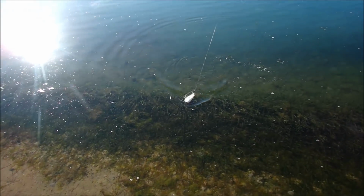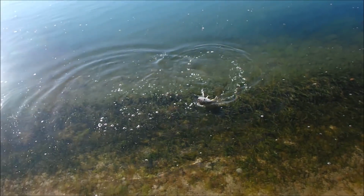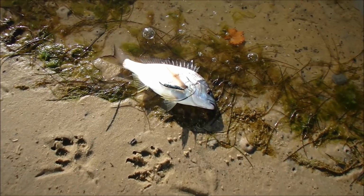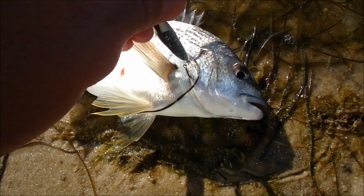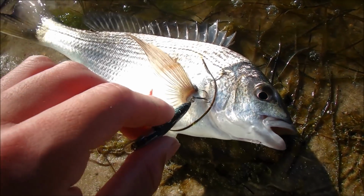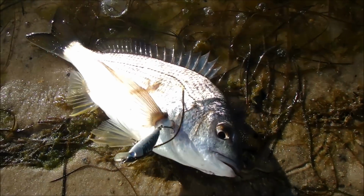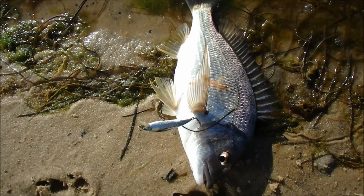Alright, so about third cast after that last fish, I hooked up to this one. Once again, there was a bit of competition between a school of them, and this guy hit it first, and he's hooked on the gill there. He just had a swipe, and the treble must have just nailed him. Starting to get a few now. We've still got a whole stretch to go, so hopefully we'll get a few more for you.